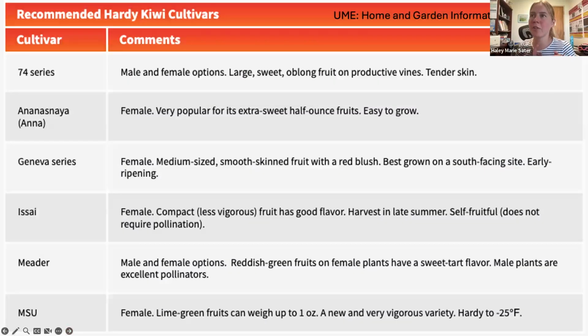All right. And these are the cultivars that we actually recommend on the Maryland Home and Garden Information Center website. So there's this 74 series, which apparently has a female and male option. There's Anna, which is a female. There's the Geneva series, that's female. And then I'm looking for the male. Okay, this Meader is male or female options. So, yeah, take a look at some of these varieties and see which one sounds the best. I kind of like these ones that have the red blush. I think that's kind of pretty in the fruit.